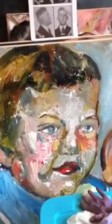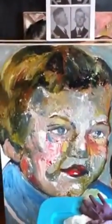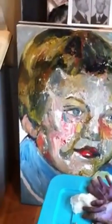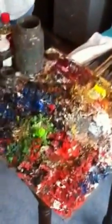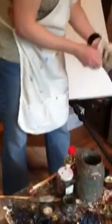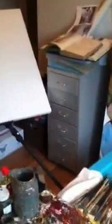So I use, if you could get my palette on there, you could see one of the dirtiest palettes probably ever. I've given up trying to clean my palette. I did that for 20 odd years, clean it every time I use it. But now I've given up on that, and I just basically throw it out when it becomes unbearably dirty.